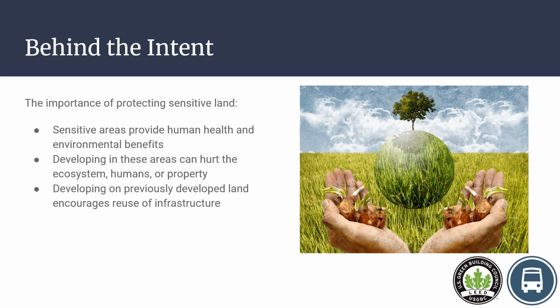Development on these sensitive lands not only harms the ecology of the area, but also places people and property in danger. For instance, locating a building in a floodplain or close to a marsh increases its risk of damage from floods or rising sea levels, and the conversion of agricultural land limits local opportunities for producing food. Building on a previously developed site also encourages the reuse of existing built infrastructure and the investment in existing neighborhoods.